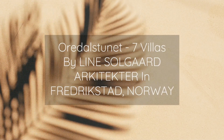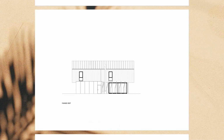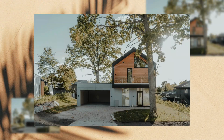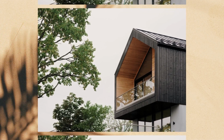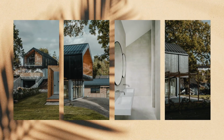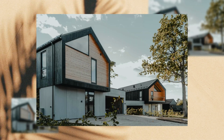Oredalstunet, 7 villas by line SOLGAARD ARKITEKTER in Fredrikstad, Norway. Oredalstunet, in collaboration with Solid Prosjekt, line SOLGAARD architects were commissioned to develop one of the city's hidden jewels in Ordalen, centrally located in Fredrikstad and within walking distance of all of the city's facilities. Close to the center and close to the town square.